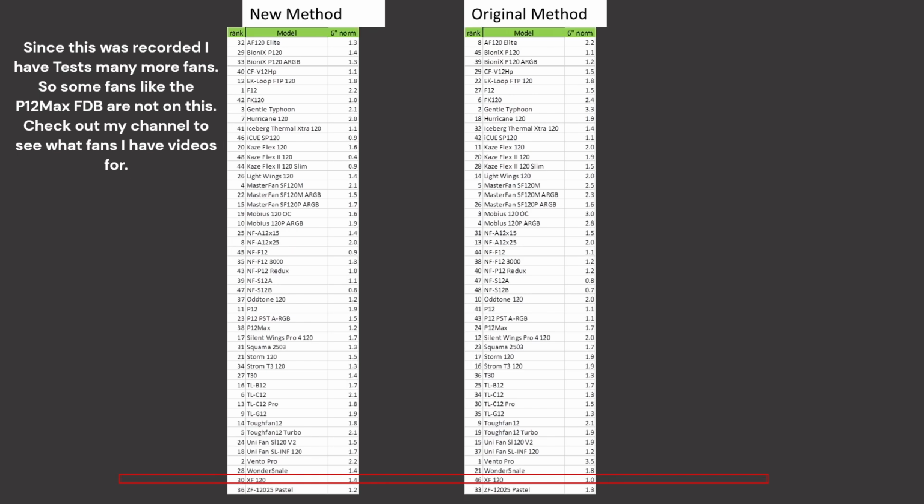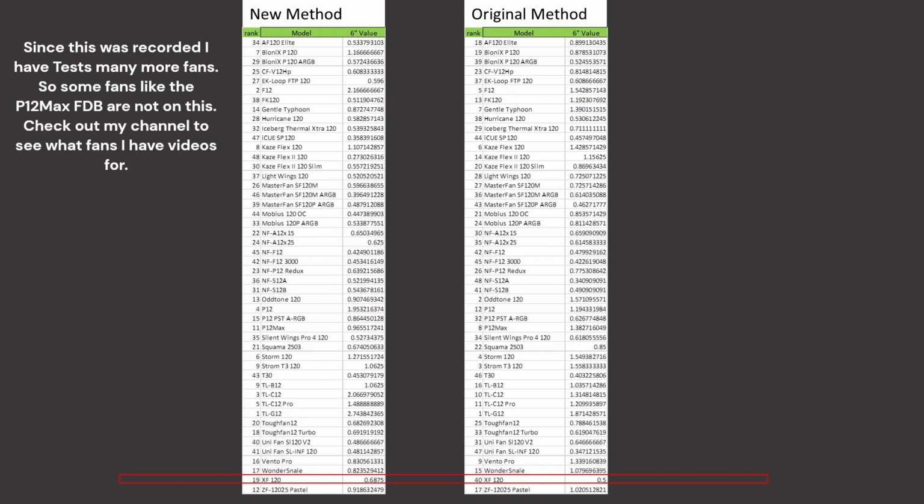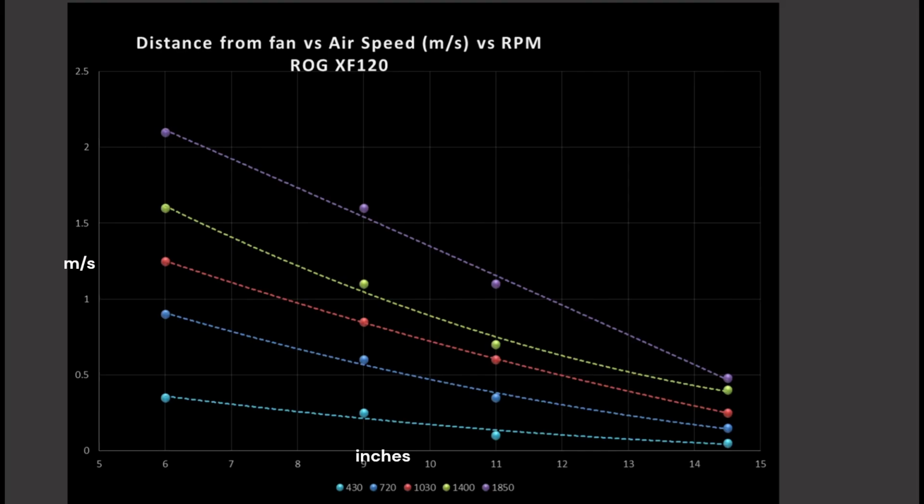Case simulation test, 6-inch mark, noise normalized, it was ranked 46th, it is now ranked 30th, so a little bit of improvement there. The 11-inch mark, noise normalized, case simulation test, it was ranked 34th, it is now ranked 30th, so barely any improvement there. Value proposition, 6-inch mark, case simulation test, noise normalized, it was ranked 40th, it is now ranked 19th. Value proposition, 11-inch mark, case simulation test, it was ranked 34th, it is now ranked 24th, so a little bit of improvement there.